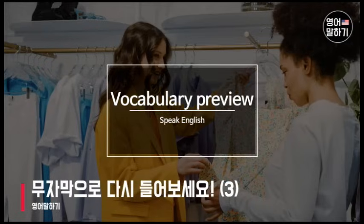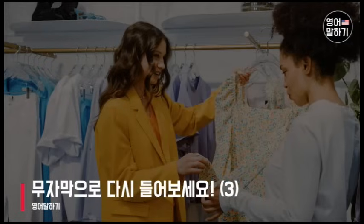Vocabulary preview. All right, so we're going to preview the word bargain today. Bargain. Now, this is an interesting word because it's a verb and a noun. That's right. So a bargain is a good price, right? Yeah, this t-shirt was a bargain. I only paid $1 for it. Okay, so that is a bargain.